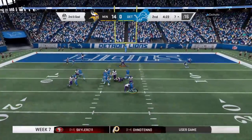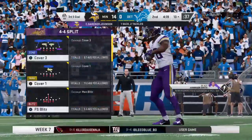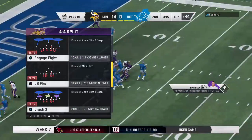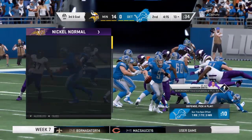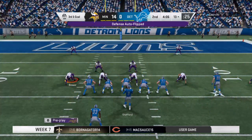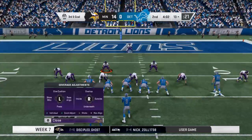On 2nd and goal. Stafford, blitz coming, and down he goes. 2nd and goal, last thing you need to do is get pushed backwards to take a sack. But he couldn't find anywhere to go with the football. Had to eat it and ended up on the ground. A big play to start the drive got him in this position, but this defense has held firm since, and now it's 3rd and goal.